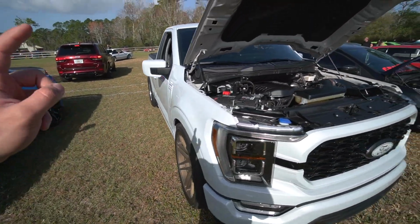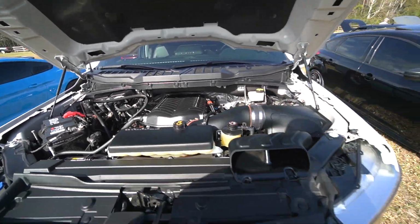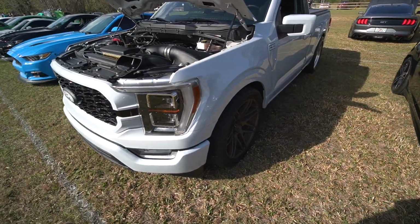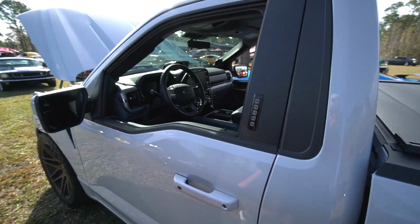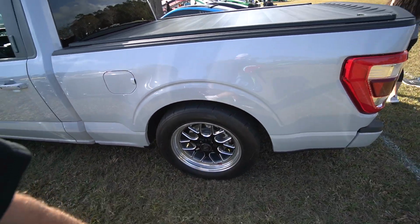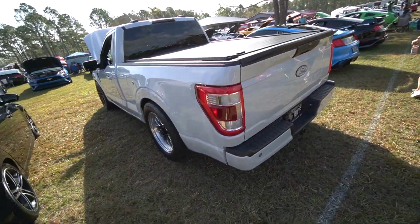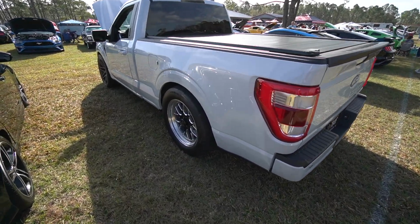Forged Weld Star wheels up front, side exit exhaust, and what couldn't be better? A freaking Whipple underneath. Paint matched. God, this truck's beautiful. Welds on the back, and it's got the big screen. Wow, this is actually really nice. This is beautiful. Yep, this is exactly what we had going for Baby Odie, but Shelby came along. Maybe another day we'll do one.